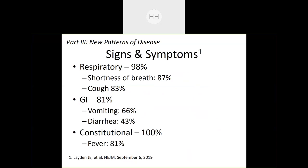So signs and symptoms, so what are we seeing? So obviously if it's e-cigarette and vaping-related acute lung injury, we're seeing respiratory symptoms. Most of those kids have cough and shortness of breath. One of the cases that I had that I was pretty sure was EVALI didn't have too much of a cough, but he had all the other symptoms. So it's not universal, but almost 100% of them have some respiratory symptom.